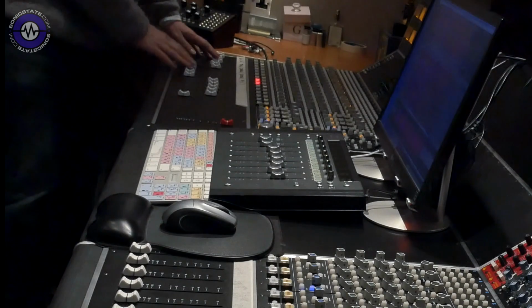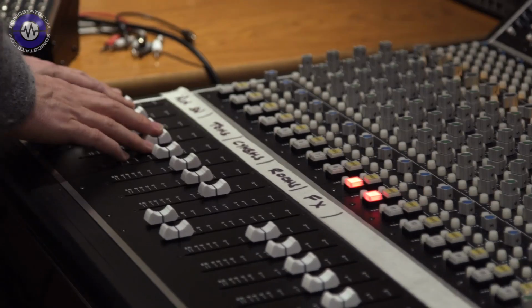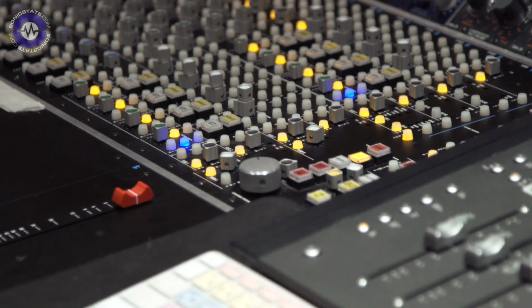So as you can hear, and then so it's got that real kind of aggressive front sound to it, which is great because we do a lot of rock drum stuff here.